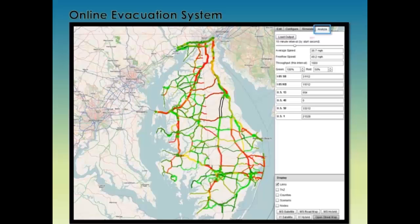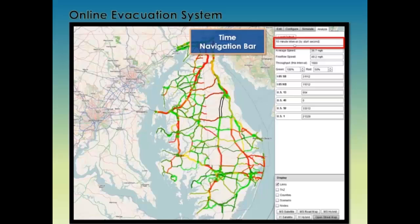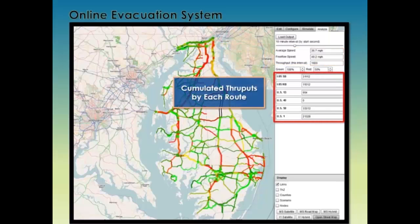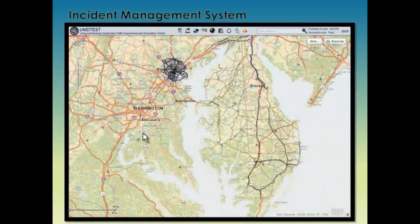With the time navigation bar, users can observe the evolution of speeds over the evacuation routes on the interactive map as time passes. Users can select a road link to see its average speed and throughput. The cumulated throughputs until the target time are also displayed here by each evacuation route. Now let's move to the Incident Management System.